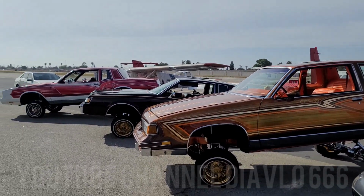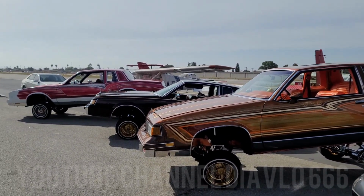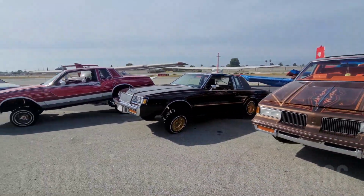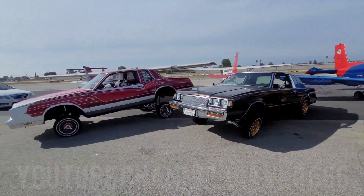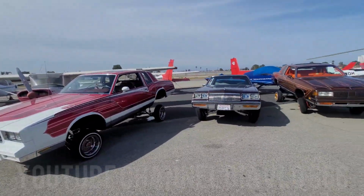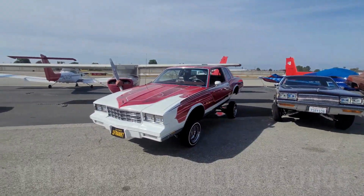Loud, huh? Hey. Homie Andy's and there's a homie Moreno's two cars right here. The his and hers, that's the homie Moreno's, that's his wife's car right here.